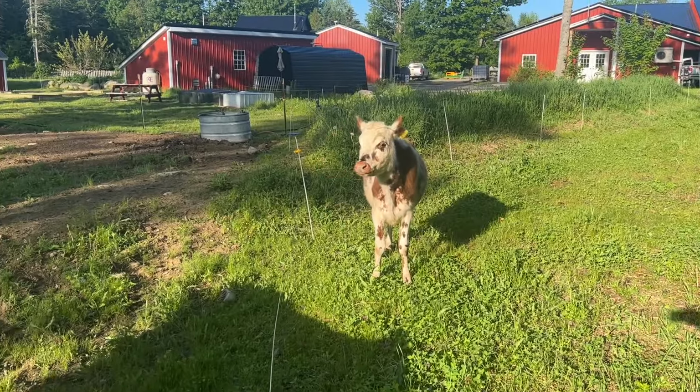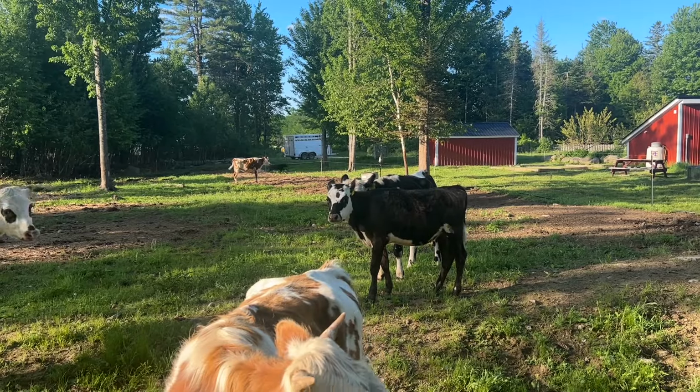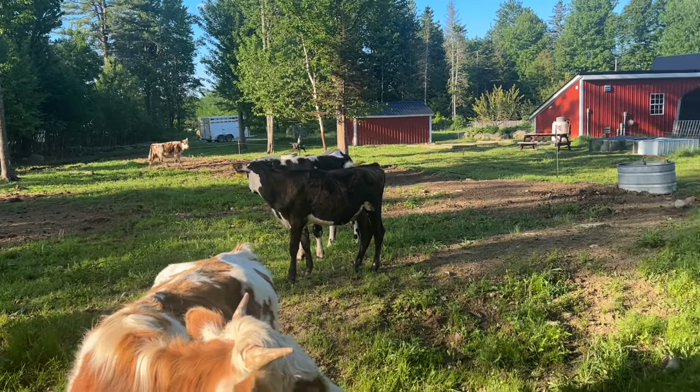Now you want back in? Moose, hey. Heifers chasing moose.